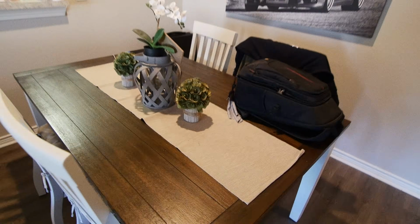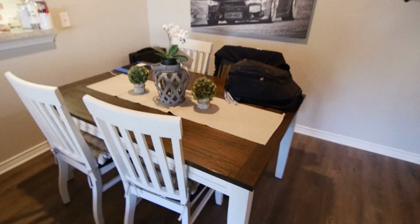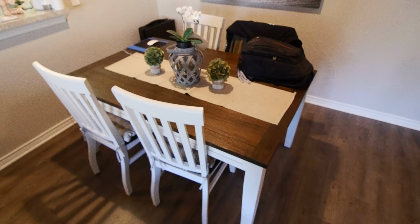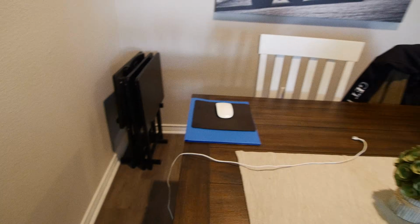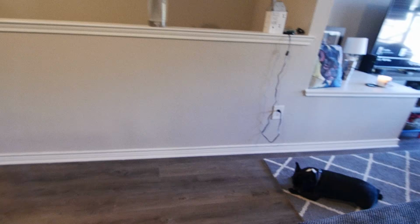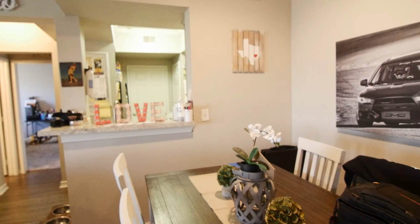Here's our dining table. Got this little dining table at Big Lots. Not too expensive, pretty affordable, which is sick. Rarely use it because we use the, whatever you call those things, TV dinner trays or whatever. So yeah, that's pretty much it.